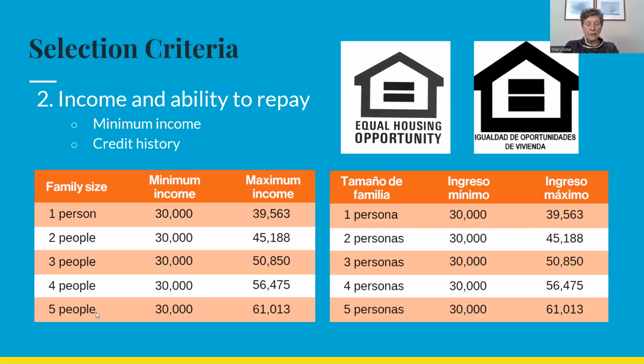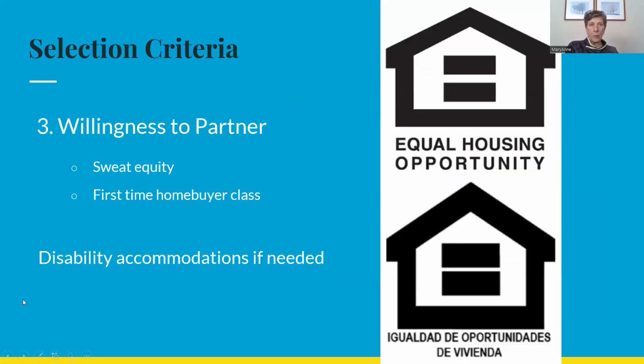Now, one of the things we mentioned is your willingness to partner is one of the requirements. And what we mean by that is if you're selected, you and your family become a partner with Habitat in building your home, and you will be asked to complete 250 hours of sweat equity. Now, what's sweat equity? That means each adult who will be living in the home must complete 250 hours of sweat equity to a maximum of $500.